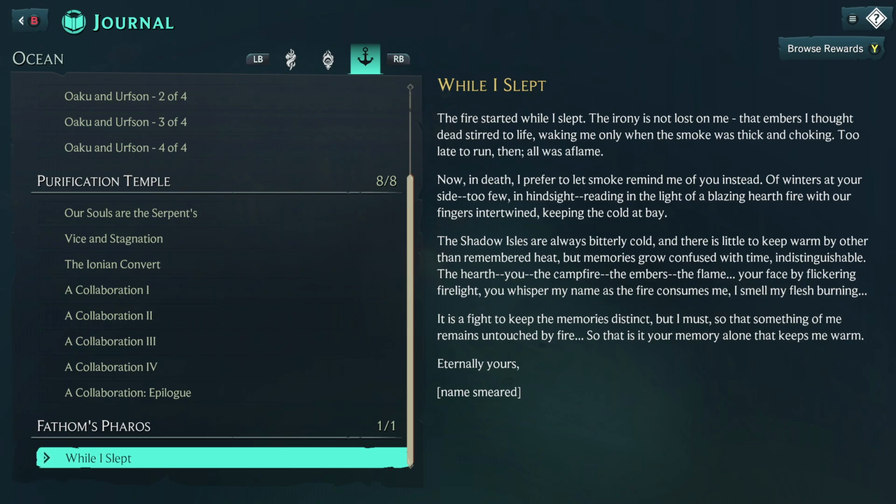It is a fight to keep the memories distinct, but I must, so that something of me remains untouched by fire, so that it is your memory alone that keeps me warm. Eternally yours.